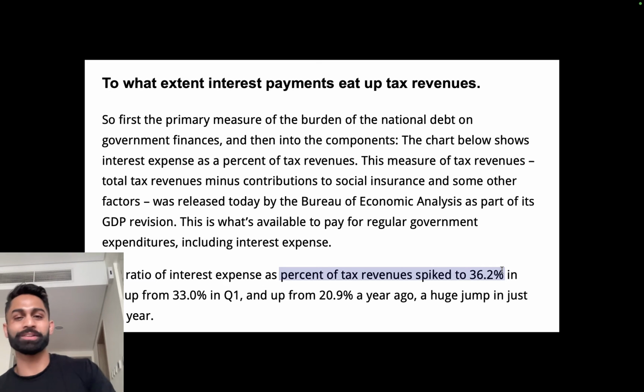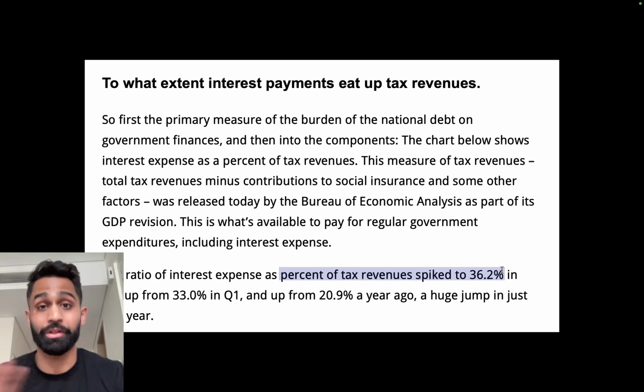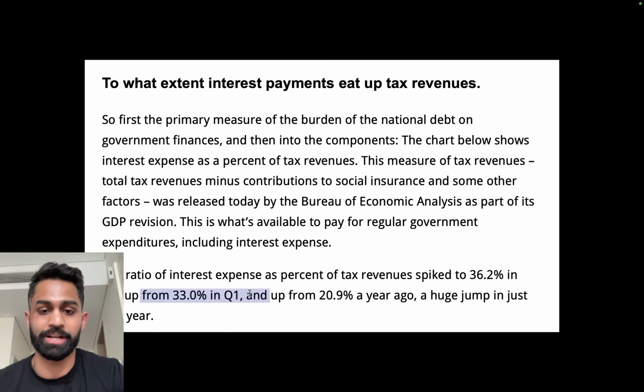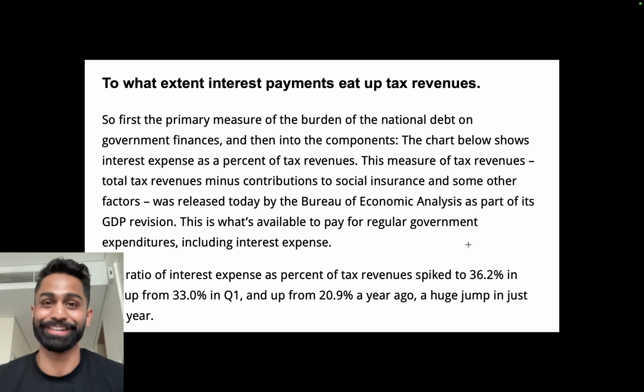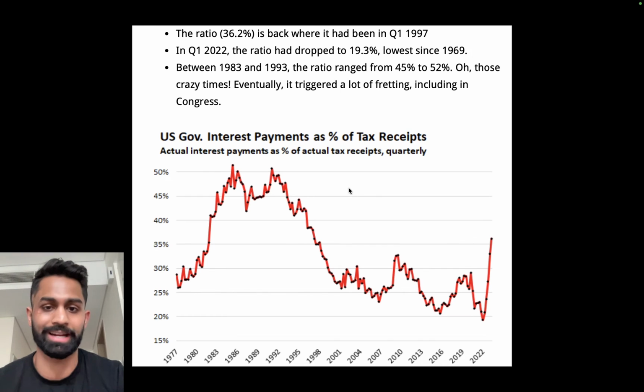Nothing to do with the principal, nothing to do with investments in infrastructure or defense or Medicare or education, nothing like that. Over a third of the tax revenues are just going for interest payments on the existing debt. And that is up from 33% in the first quarter and up from 21% a year ago. So again, as overall debt increases and as interest rates increase, the interest on that debt obviously goes up and eats into the tax revenues that the government is collecting.